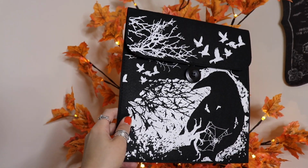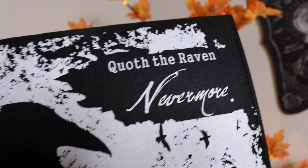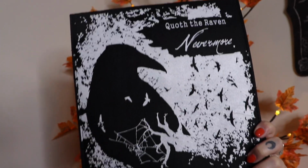Grief and death are a huge element in Poe's The Raven. The walls feel as though they are closing in as the speaker mourns Lenore. This exclusive book sleeve is from Team Unplugged. So that is the first item.